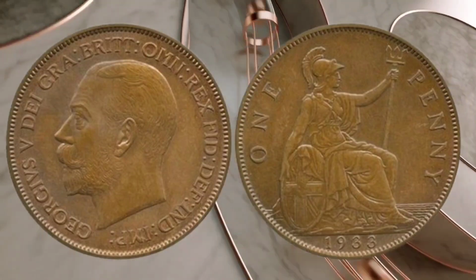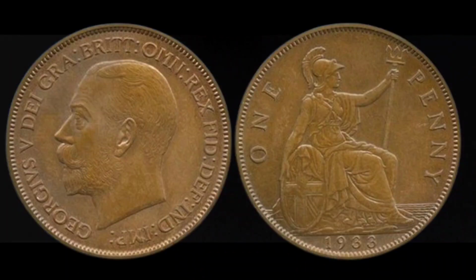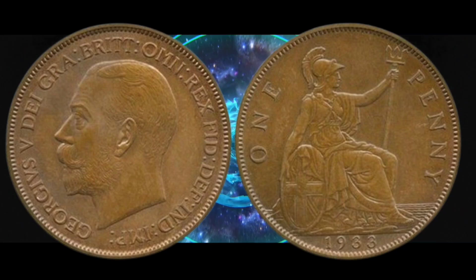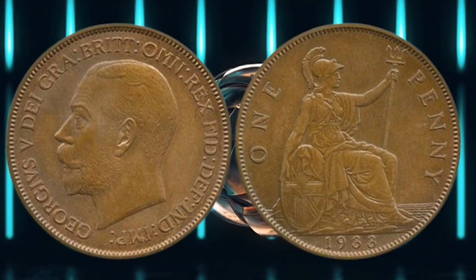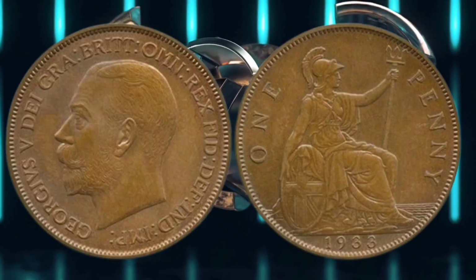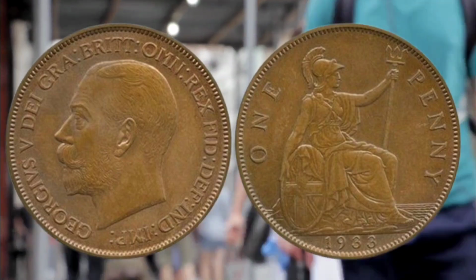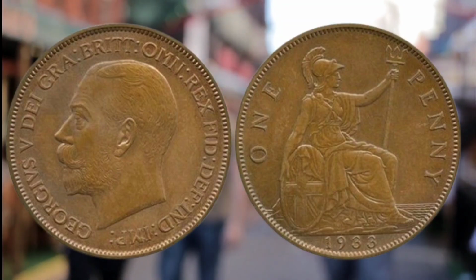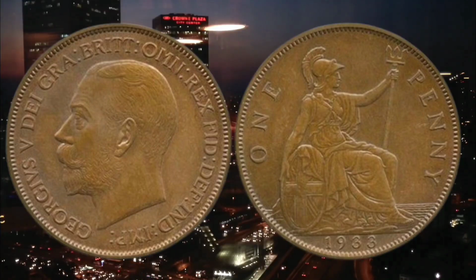And it seems the value is only increasing, as one was reportedly sold for £40,000 in 2004, and £45,000 in 2006. This is one of the rarest British coins, because only a few were ever produced, as part of a special minting for record keeping. The rarity and historical significance of the coin makes it highly sought after by collectors. High-end auction houses like Sotheby's or Bonhams would be the best option to sell such a rare coin.